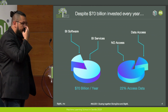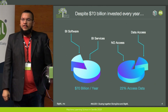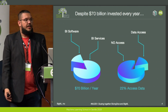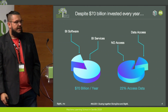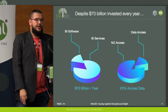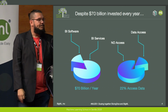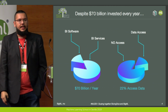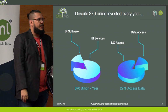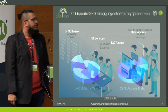So what we see in the data and BI market is that despite the investment in BI growing year after year, reaching 70 billion and bound to cross 100 billion in a couple of years, data literacy is not growing as fast. So companies are investing a lot of money, but decisions are still mostly gut-based. Actually, Gartner cites that 95% of decisions up to 2020 will be solely based on gut, so no information whatsoever.